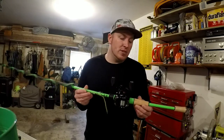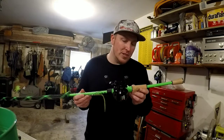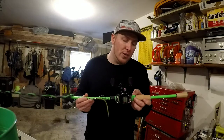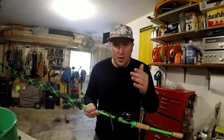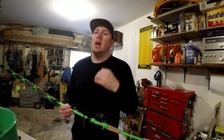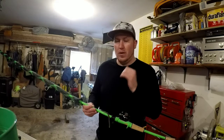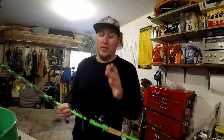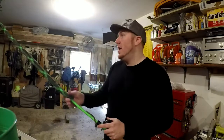I can tell you right now, I fished with this rod for probably about 2 hours. It wasn't an all-day affair, but it was really comfortable to fish with. Sensitivity-wise, even though I didn't catch anything, I was throwing around brush and I could feel the weight hitting. So sensitivity is definitely there, and comfort of fishing with it is definitely there.